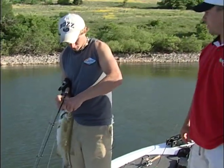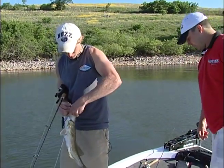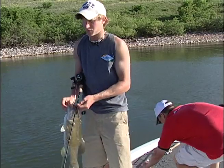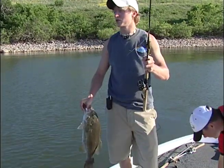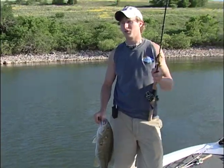Fish have spawned out already in here. Well, he wasn't coming off anytime soon. That was good to know. You hit it hard? Yeah, I mean, well, actually, it was more just a pull. But you could tell he was taking off with it.